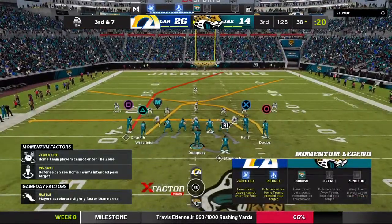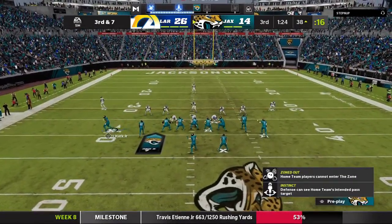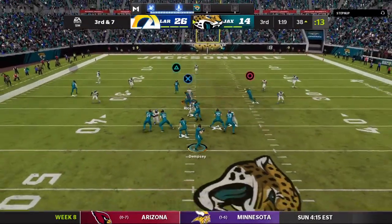This will be the 8th play of the drive. It's 3rd and 7. He's tight right here. Hey, smash. Hey, we got 3 down. Off the play fake.